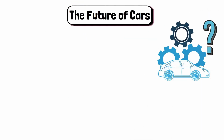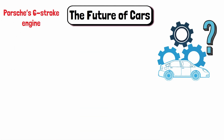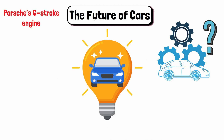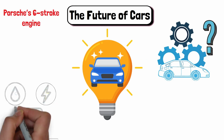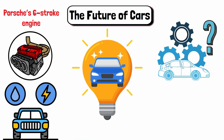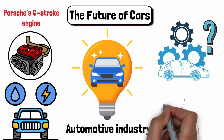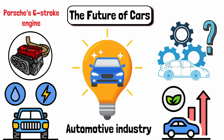What's next? The future of cars. So, what does the future hold for cars and engines? With advances in technology like Porsche's six-stroke engine, the future looks bright for those who love driving. We may see more hybrid and electric vehicles, but we'll also see gasoline engines that are cleaner and more powerful than ever before. This new engine could be a game-changer for the automotive industry, giving us the best of both worlds: high performance and lower emissions.